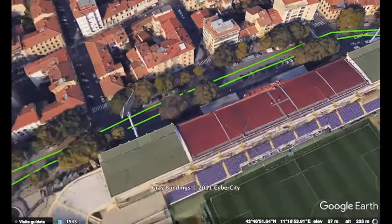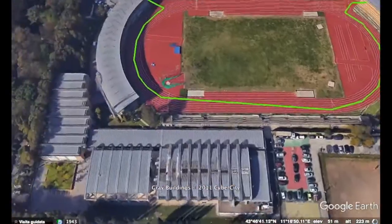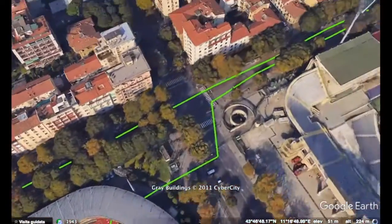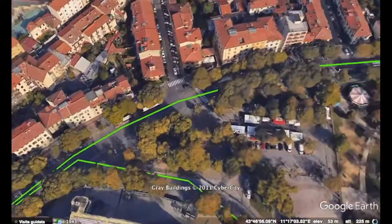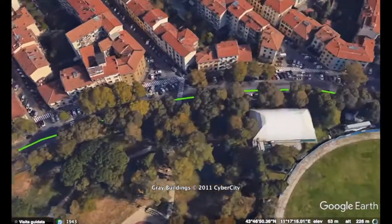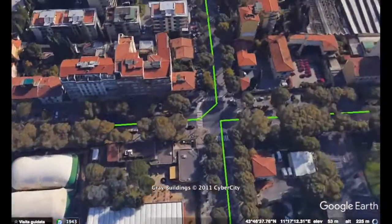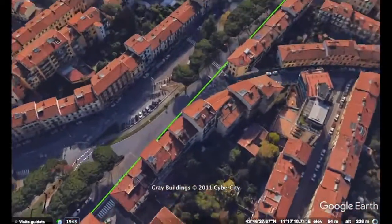And as we continue, we're going to actually go into the Firenze Atletica's A6 Stadium for the first time in marathon history. Come upon a sponge point at kilometer 32.5. And then we're going to come up onto Via Lungo Lastrico.